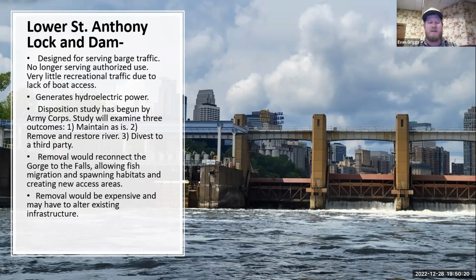This one also generates a little bit of hydroelectric. You can get through there on super limited hours and time frames if you want to get a boat up there. I personally have never seen a recreational boat up below Stone Arch Bridge. There is a steamboat that does interesting tours that'll go up through there, but that's the only boat I've ever seen in between the falls and this dam.